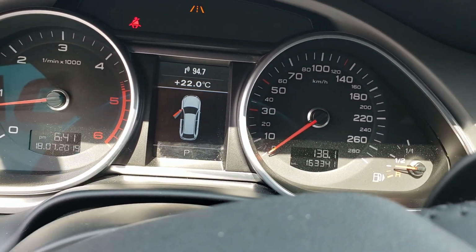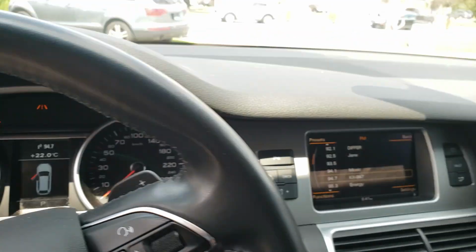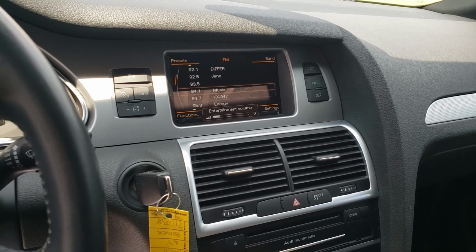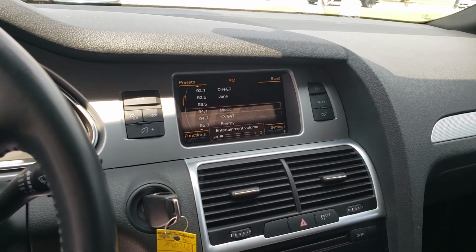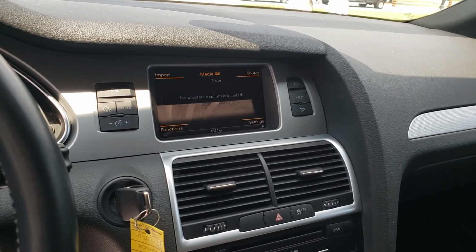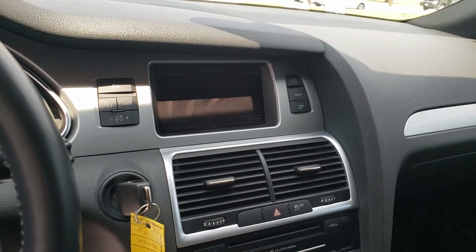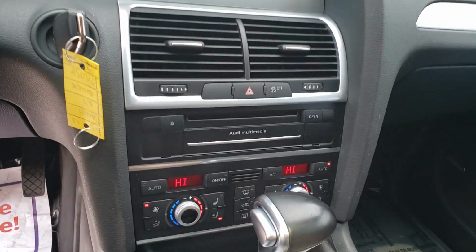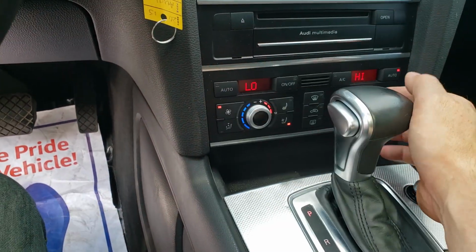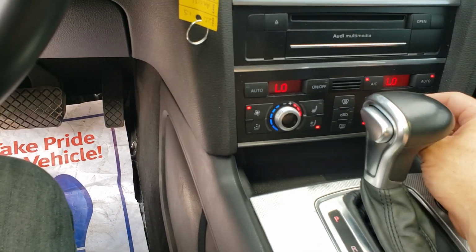163,341 is the kilometers. As you see, that works just fine. And radio works, you can hear. And navigation comes on. Media options begin. So everything that you see does seem to work just as well. Heat works. Air conditioning works. So, as I see it, everything seems to work.